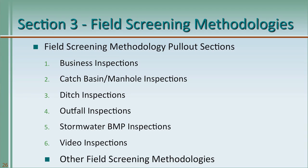We ended up with 6 total field screening methodologies: business inspections, catch basin manhole inspections, ditch inspections, outfall inspections, stormwater BMP inspections, and video inspections. And then you'll notice here this placeholder at the end for other field screening methodologies, and what that contains are just a few other methodologies that we didn't have time to delve into further.